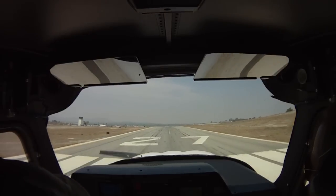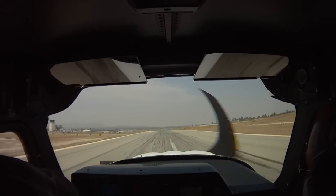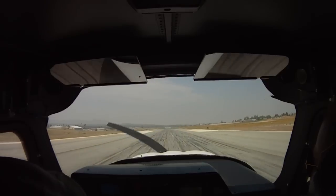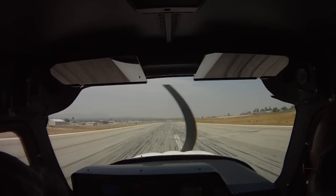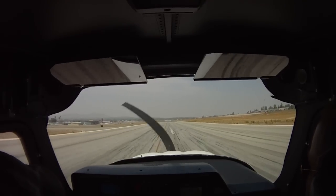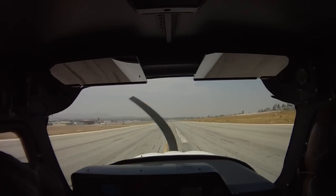So we reduce the power as we get over the runway, and then we just kind of hold the plane off and wait for it to settle, steering with the rudders, keeping the nose level. And we touch down. Steering with our feet. And once speed is down a little bit, we're going to go ahead and turn off to the taxiway.